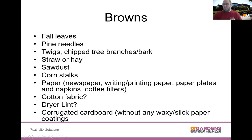Corrugated cardboard works very well. You want to make sure there's not any waxy or slick paper coatings on it. Remove those big staples that are on some boxes, and also take off any of the tape.